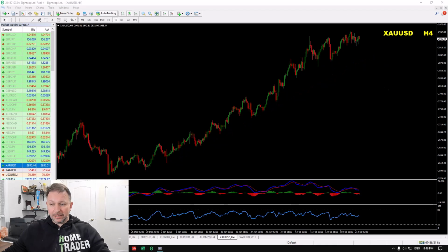I do expect, once again, ideally with some peak here, ideally from around this area to wrong lines, to get the corrective movement. From there, very likely another rally to take place. So both short-term sells or longer-term buys.